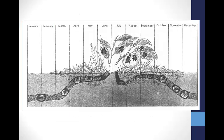Here's an example of an image that was very well designed to represent multiple dimensions of time and space. It demonstrates over the course of a year how, where, and when a bug moves through its life stages.